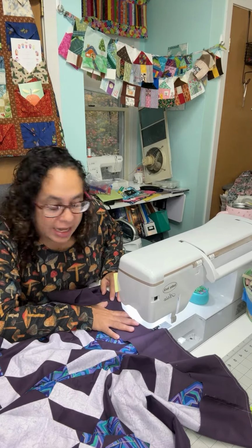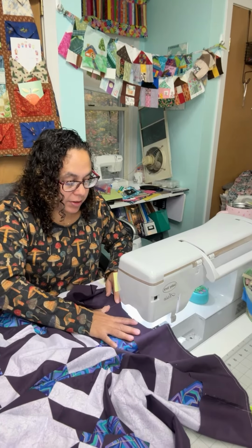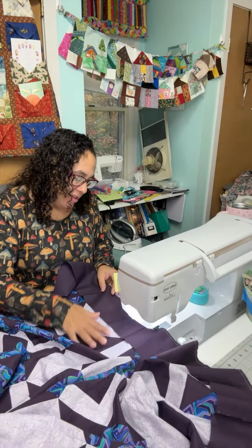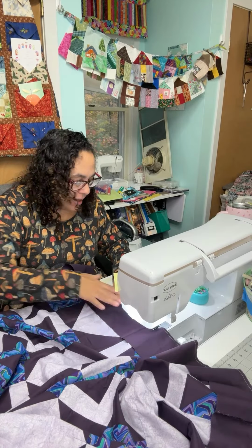When my daughter came, her honey fixed my computer. Because remember, it was acting out, so he fixed it. I'm happy about that.